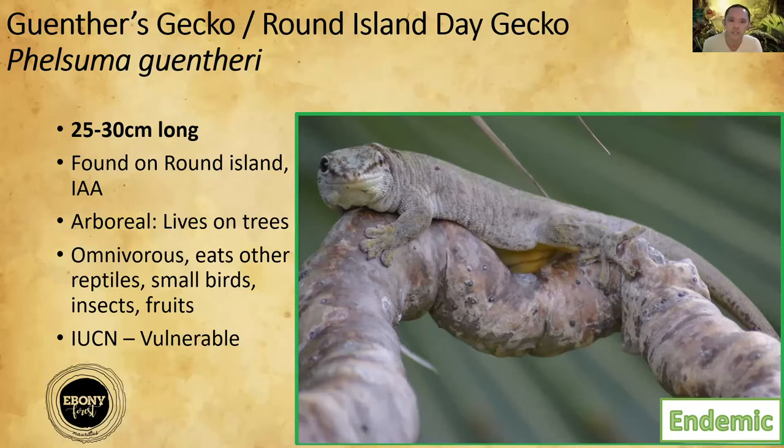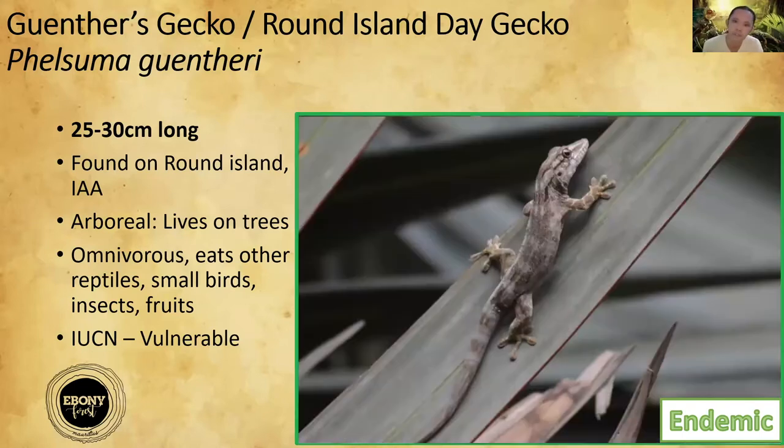So this is an adult. You can see adults, when they grow big, have a lot of loose skin compared to other geckos. This one here is a juvenile. Also, the photo was taken on Round Island.